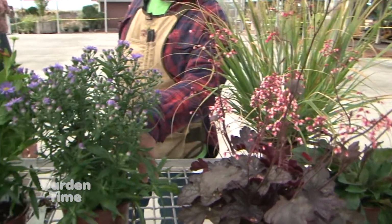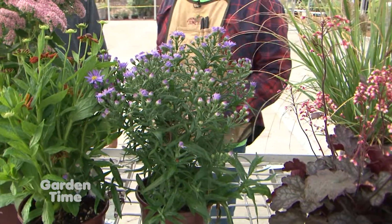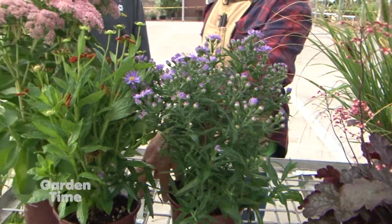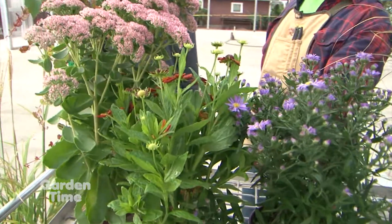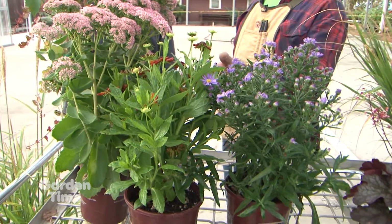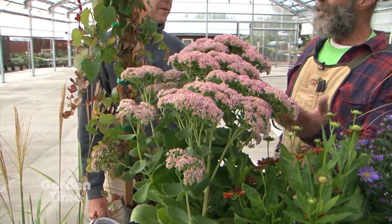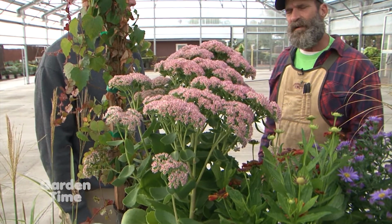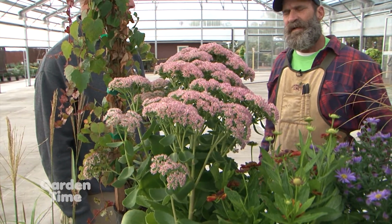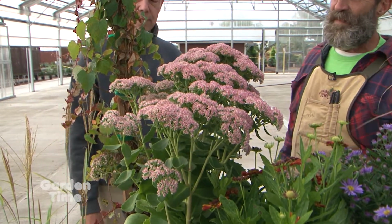We've got an Aster Professor Kippenburg. I've got a Helenium here, Carnival, which is beautiful. These always do really well in the late summer. Of course, you can't have fall without Sedum Autumn Joy. This is a great one right now too for pollinators, especially bumblebees. Yeah. Bumblebees love this one.